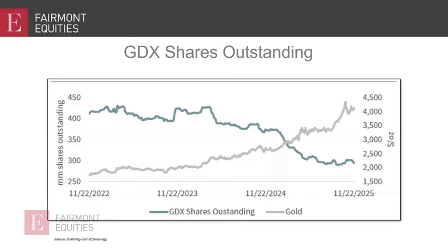What this chart is showing is that the number of shares outstanding has gone down, and you don't see that when people are piling in. The grey line is gold going up. The bluish line shows that over the past few years, the number of shares outstanding has dropped. That's saying there are more sellers of the ETF, so the market makers are buying it back off them, and those shares aren't in the market anymore. Essentially, we're not seeing big investing in gold miners yet. Still a lot of skepticism out there.